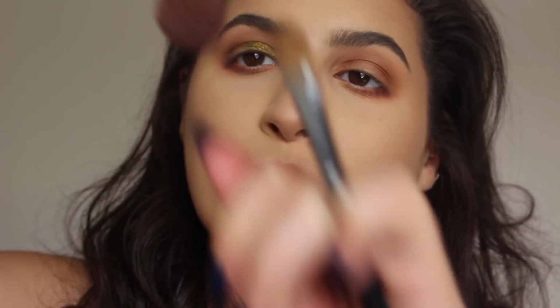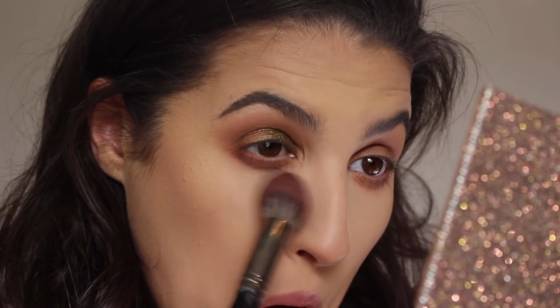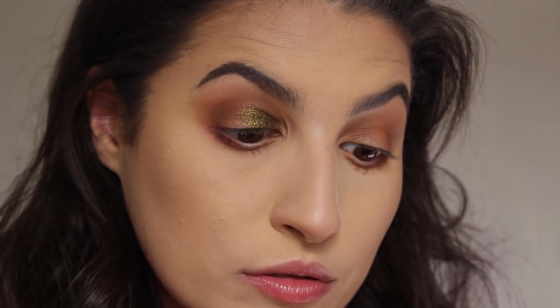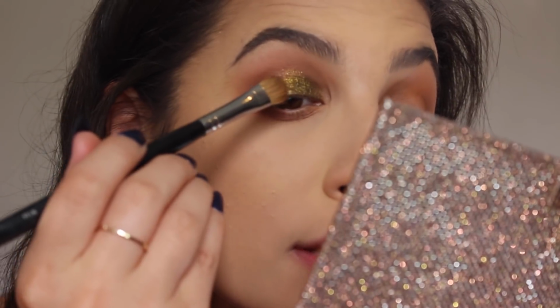Guys, there's one of my hairs on my brush. There's fallout. But I'm just kind of picking it up with that tapping motion so it doesn't, you know, create a disaster.